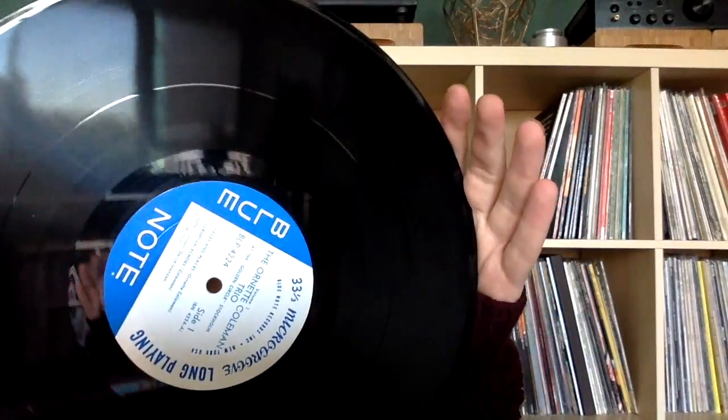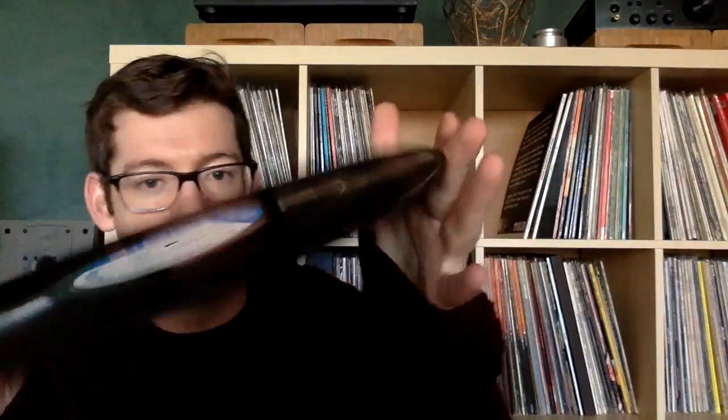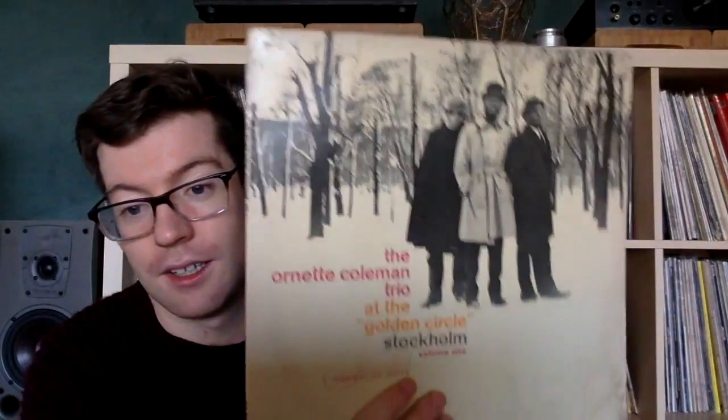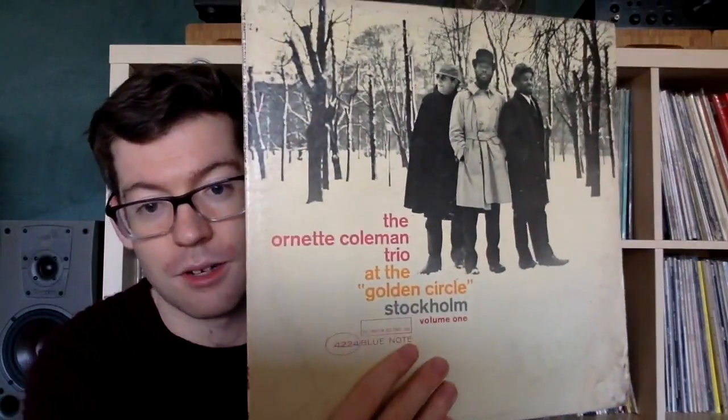This is good though. This is really good. It's a trio record with Ornette Coleman, Charles Moffett, and David Izenzon, I think. There's two volumes of this. I don't have the other one. I'm sort of trying to get a hold of a first pressing of that too, just because I'm a weird collector and would like to get two original pressings. It's got a bit of water damage, but I got this quite cheap.